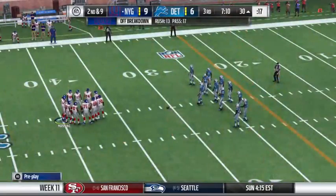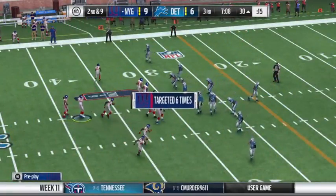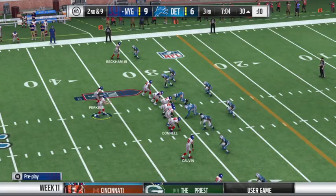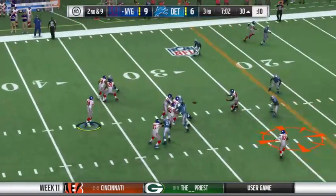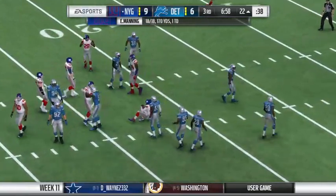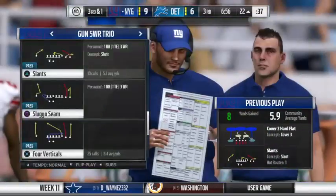So what will they do? On the ground, through the air, let's see. 2nd and 9. Now Manning throwing on 2nd down to Shepard, complete over the middle. 8 yards on the completion, but now they face 3rd down.